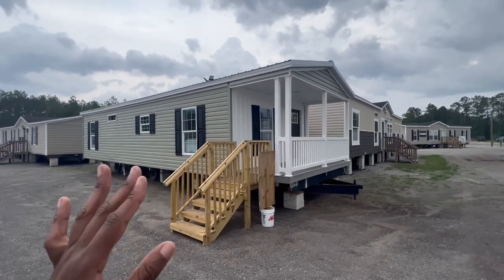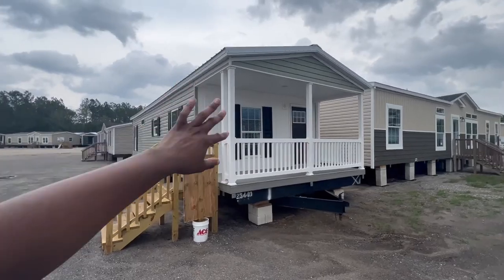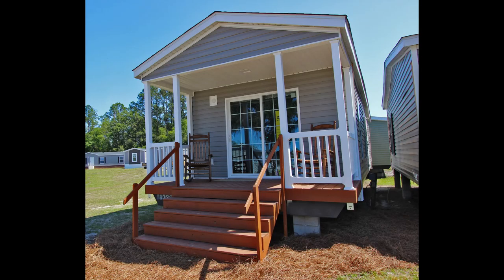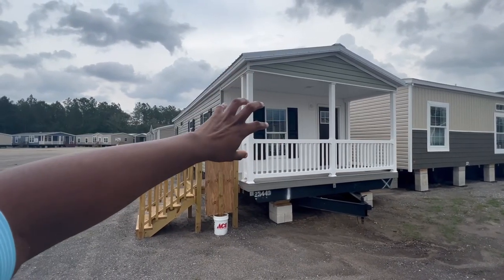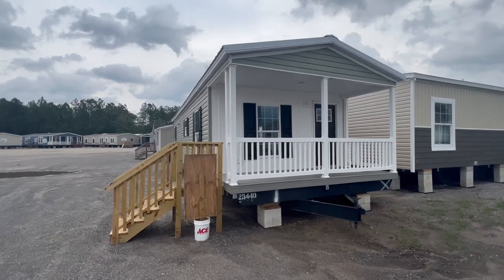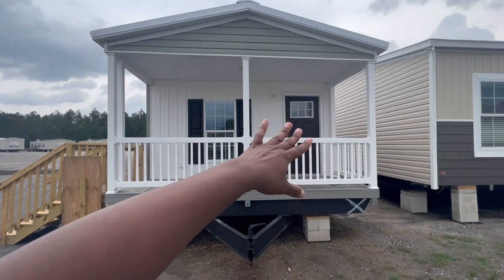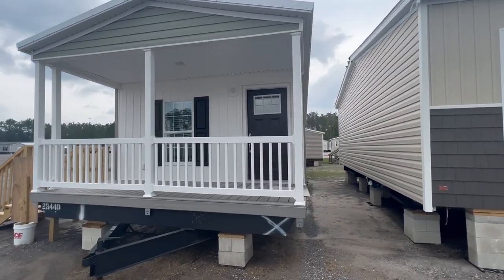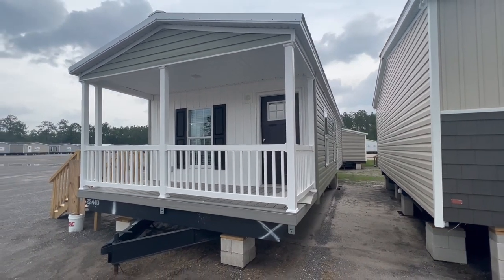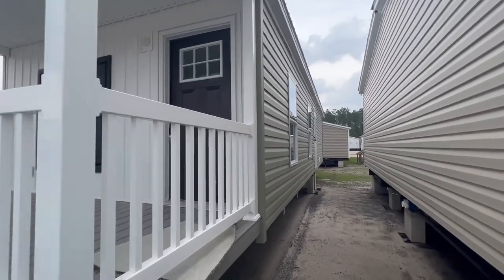Now, the option that I saw online, I'll probably insert a picture, it has the front glass sliding doors. But this one right here has a standard front door and the window. Now this is a cute little home. Cute little single. I love the front porch. Let's walk around to the outside real quickly and then we'll go inside.